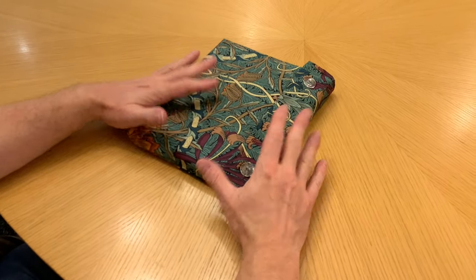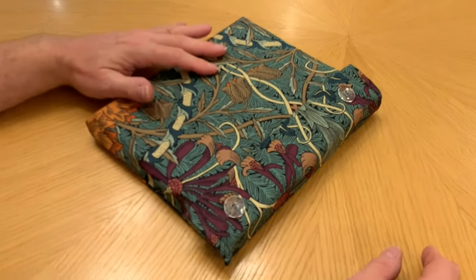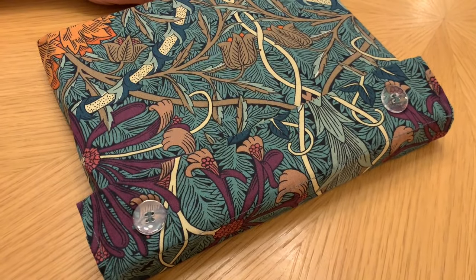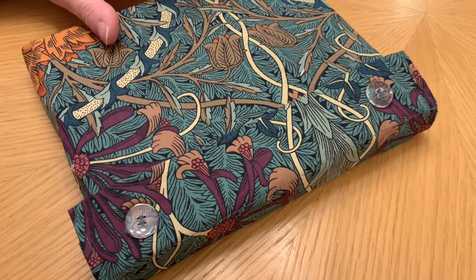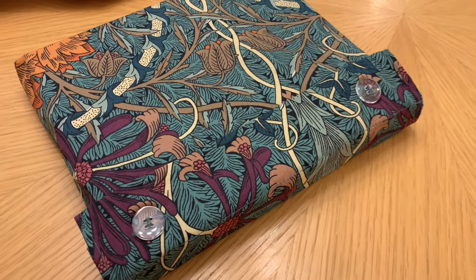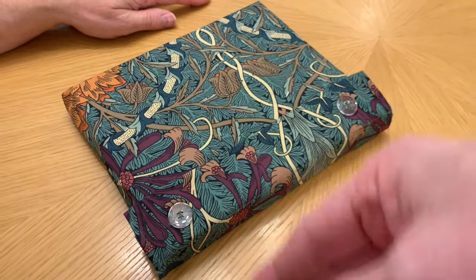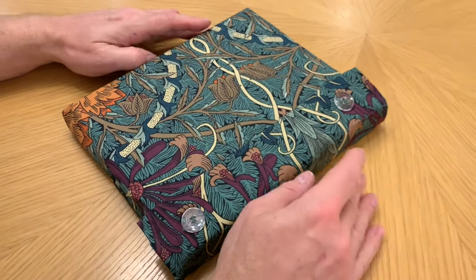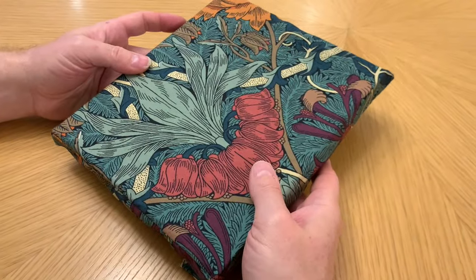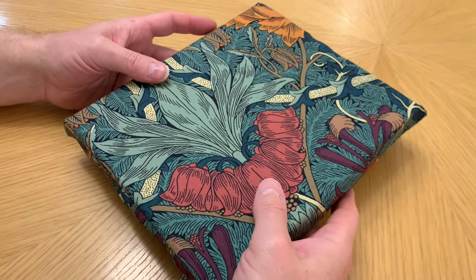So this is the little bag that it comes in. It's Honeysuckle and Ginger, from William Morris. It's all 100% cotton and feels lovely. The story is I bought some new bedding and the pillowcases came in this, and I thought, that would be lovely to make a journal to go inside. I'm a very big William Morris fan.